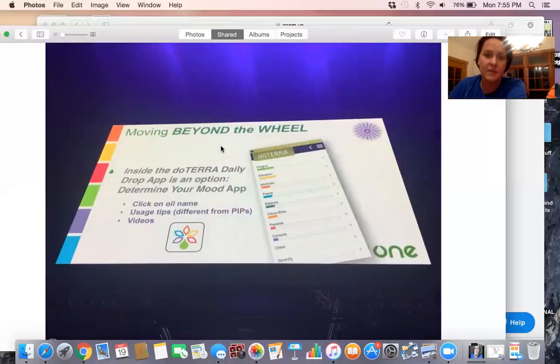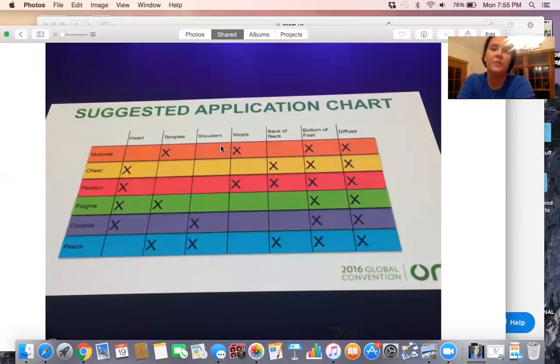Okay, this is another really cool thing, guys. They've really updated the Daily Drop app, and all of the videos are available for you to watch at any time, not just one at a time anymore. And then also they created this mood app where you can determine what oils you should use based on your mood. It's a fun little quiz you can do.